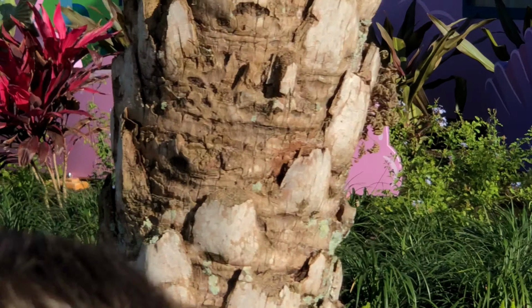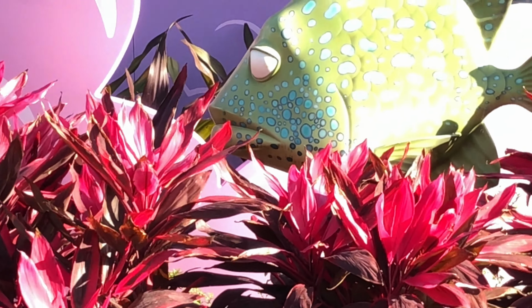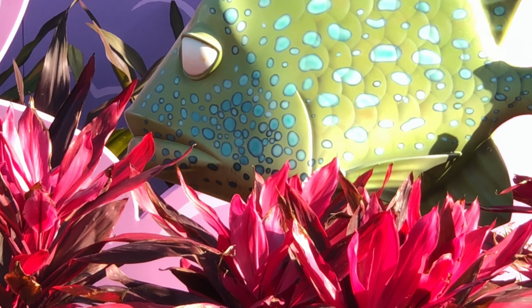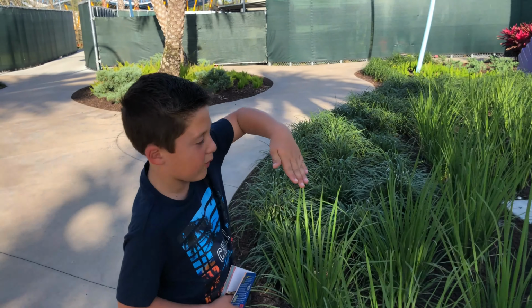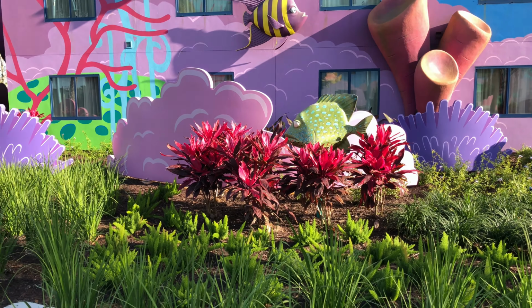Let's see if we can find it. Is it on his cheek? Yeah. You see it? Yeah, there's tons. It's right there in the middle. Pretty sure. It's kind of facing sideways, right? Yeah, it's like tipping this way. I think that's it. I think we found it. How many is that? Three? We found three. How many more? There's three more to go.